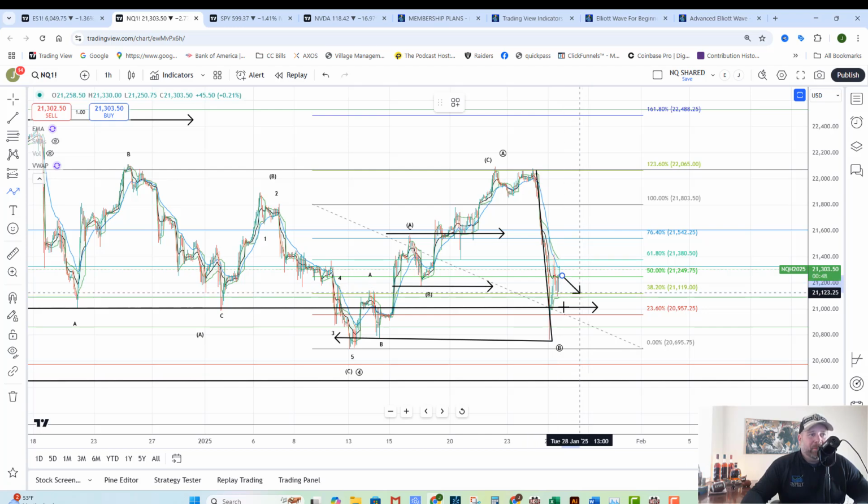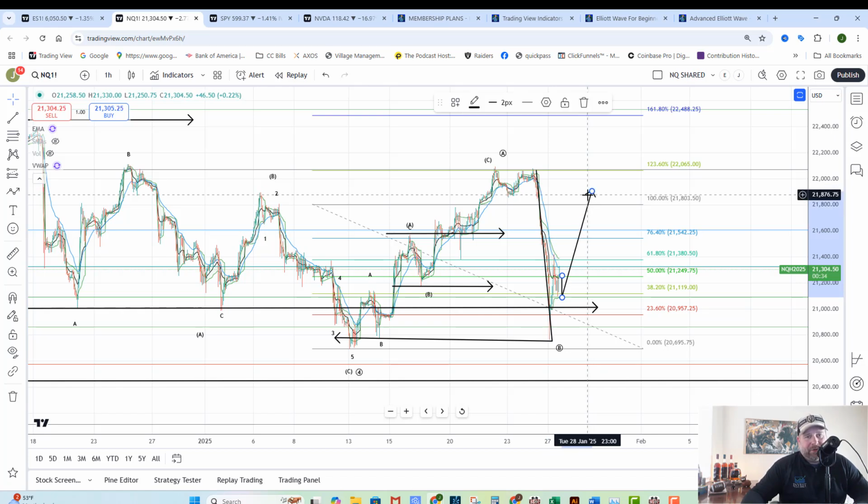I do think the bulls can take control here. We do have a potential 5 up. That is a micro 5 up, so we're a little bit cautious with that. And then we have a pullback, and then we'd look for the Fed and tech earnings to be the catalyst to drive us higher towards 23,000 later in the week.